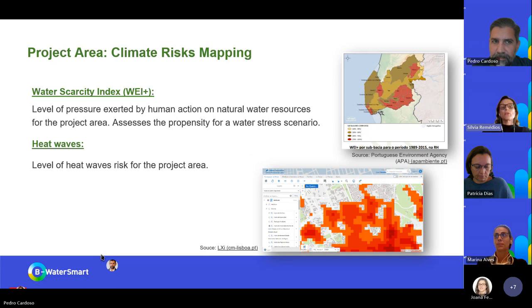To the previous one? Yeah, this one. Just to mention regarding the risk of heat waves, this data is also available on the website of the municipality of Lisbon, as I mentioned previously, also for the coastal flooding and the floods risk. The next one, please, Pedro.